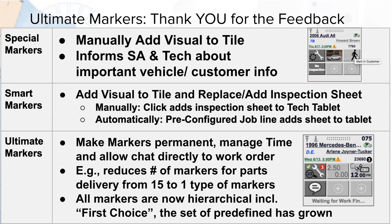The last marker that we have, we call them ultimate markers, right? And ultimate markers, we can make them permanent. It allows us to manage time, right? Those are those cool markers that we came out with 6 months ago, 8 months ago, whenever it was, that allow you to set timers, or in this case, maybe a static type clock that just posts a time up for you.